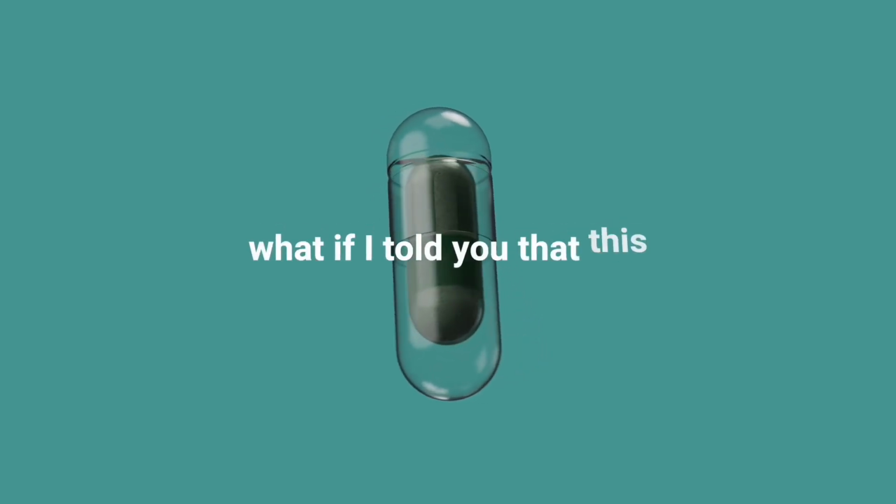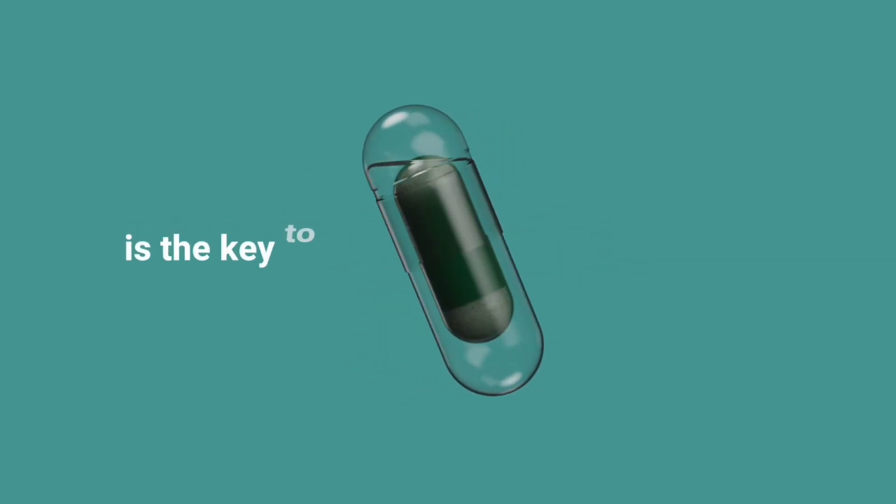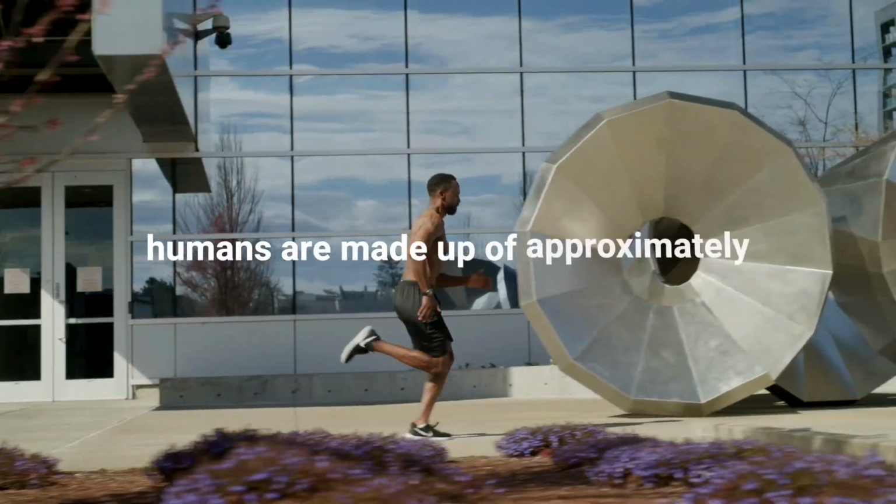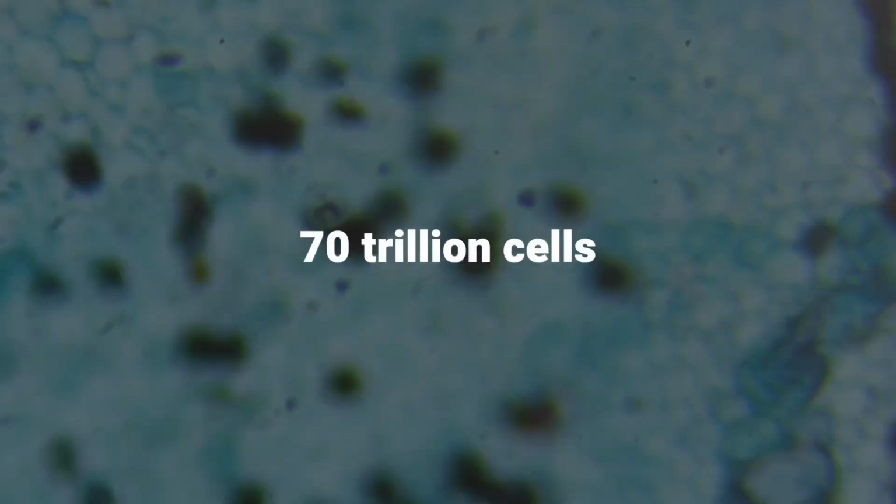What if I told you that this is the key to being happier and healthier? The answer is within you. Science is now learning that humans are made up of approximately 70 trillion cells.